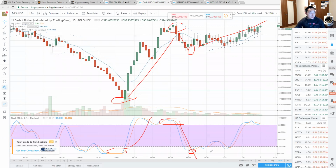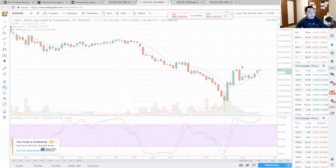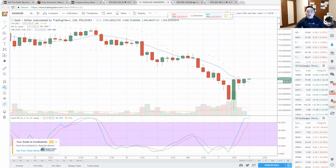oversold, coming back up, and now it's really facing the 600 price, the resistance price, to see if it can break 600. And so we know that the initial resistance here in the 1 hour is 600. We go to the 4 hour. Oh, shoot, I see something. Dot is created here, but overall it is a downtrend.